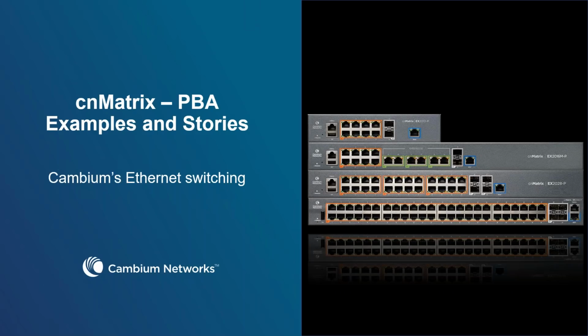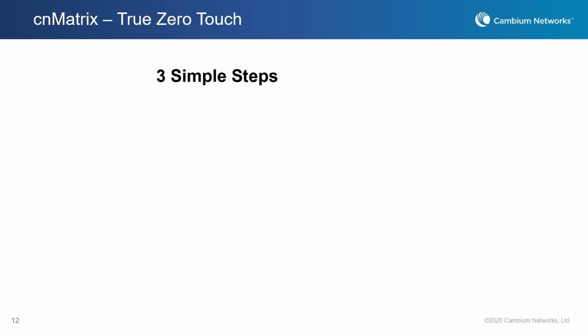All right, PBA still, I'm not finished yet. So a few examples and stories. So I talked about zero touch. So if you use PBA with cnMaestro, how do you get this true zero touch environment? It's really, really easy. And I want to offer to everyone here a hands-on demo at a later time. So if you want to see a hands-on demo, I didn't have time to do it today. I'd be more than willing to do that for you.